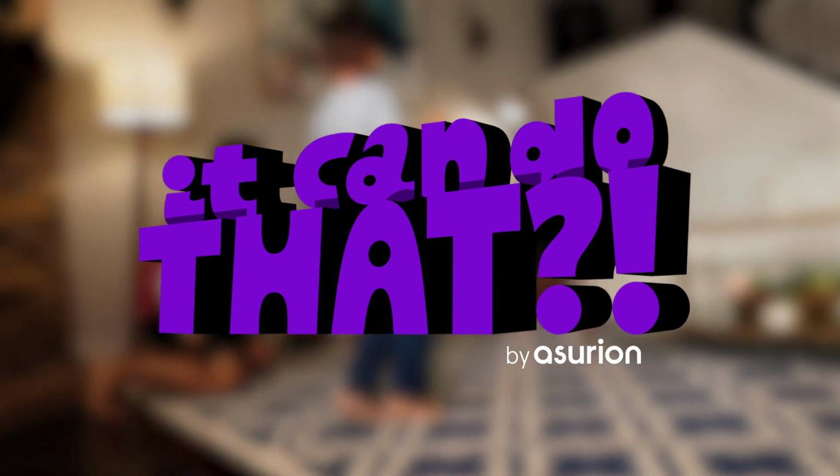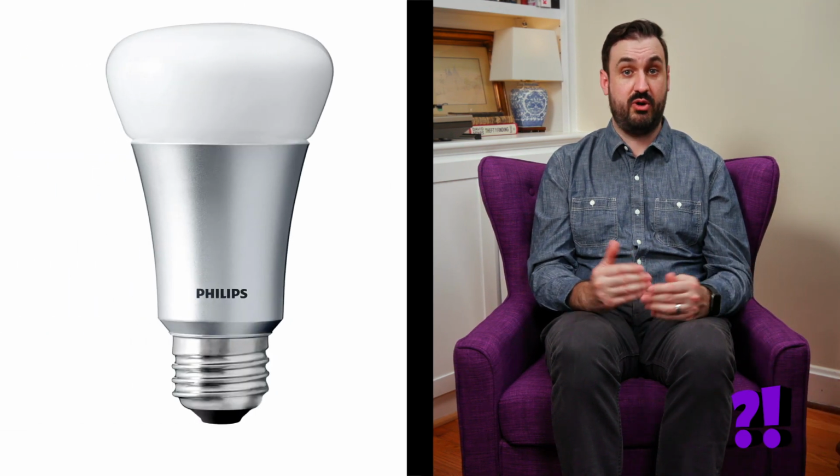Did you know you can set up your smart lights and smart doorbell to work together? Even if they're different brands like Philips Hue smart bulbs or a Ring doorbell, you can use a third-party app to make your lights blink or change color when someone's at the door. This is a useful trick if you want to silence your doorbell but still be alerted if someone's at your door. And it's a great option if you're hard of hearing.